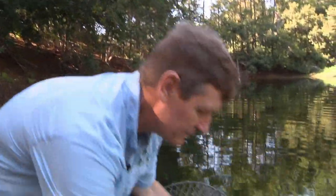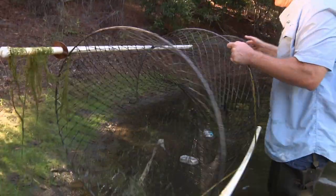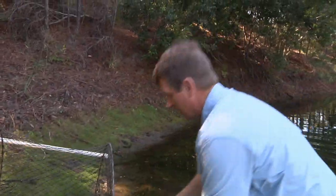Okay, we got one more turtle trap to check. Let's see what we got in this one. We got a couple things here. A couple different kinds of turtles. This is one that I was expecting to catch in this wetland. Okay, I'm going to spin this around. And these are not very big ones. Both these species get much, much bigger than this. I'm going to get just one of these at a time. I'm going to start with this little guy.